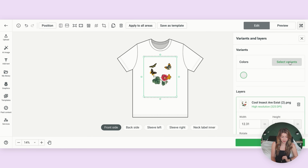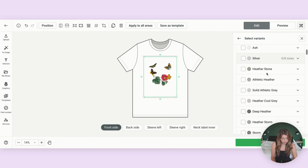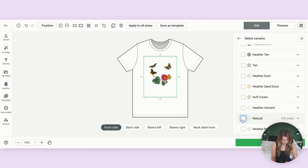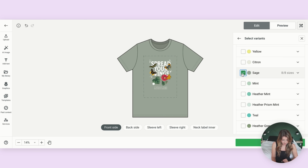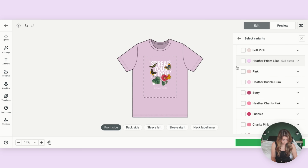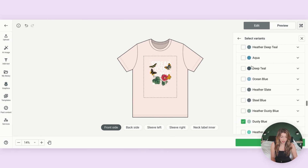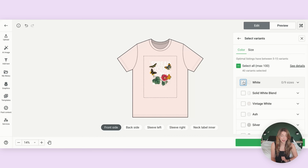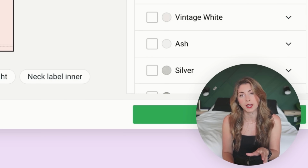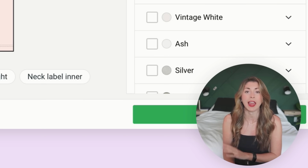So I'm gonna hit select variants. And we're gonna scroll down and find the colors we want to print this on. I'm probably going to do something like natural. I'm liking sage. We'll do a dusty blue, lilac, and then we're going to turn on our soft pink. And I'm gonna make sure I turn off white because we don't want white printing on white. If we did, I could bring in another version of this file that had black font, but I just wanted to keep this one on a light theme.